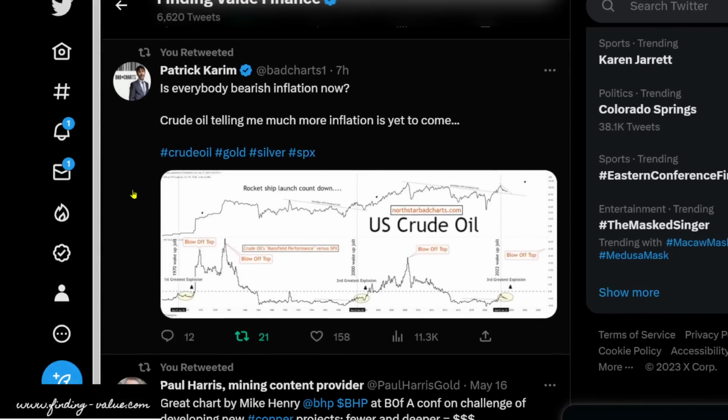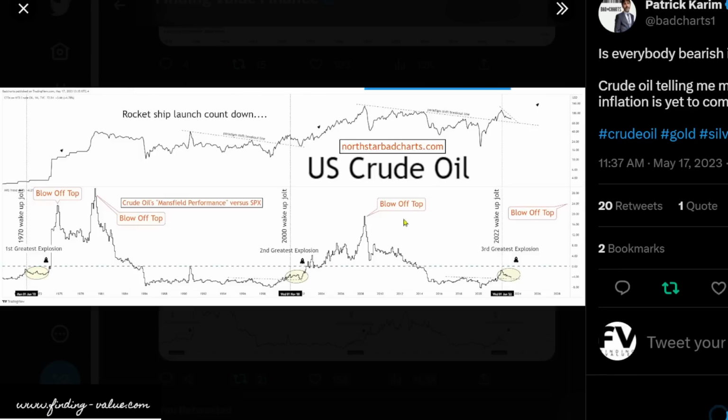Is everybody bearish inflation now? Crude oil is telling me much more inflation is yet to come. So we've broken out of this paradigm shift, the breakout line up here. We've broken out and we're doing a retest, and then I think we're going to run up again.